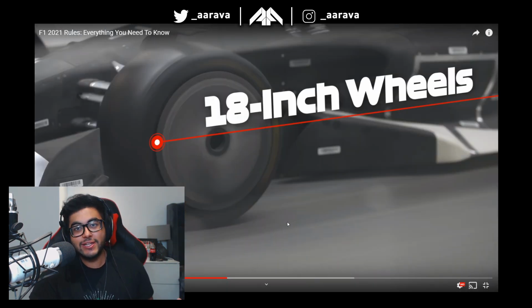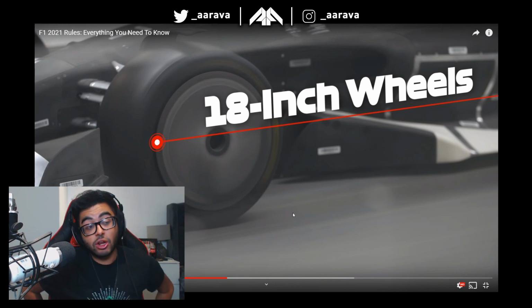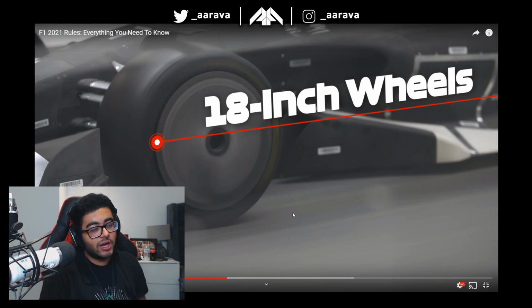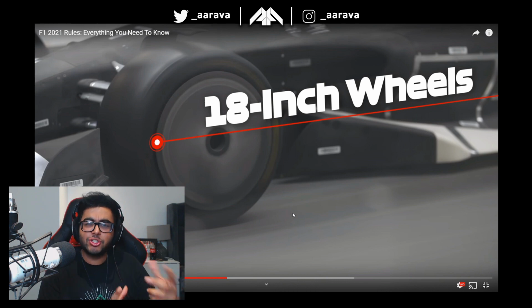And we've also got 18-inch rims, so bigger rims. We've seen Pirelli test these before. I'm not sure about how I feel about 18-inch rims. I think they look good on these cars, to be fair. They look a bit odd on the 2019 cars, but I don't think they're really matched for them as well as this car is. So let me know what you guys think about that.